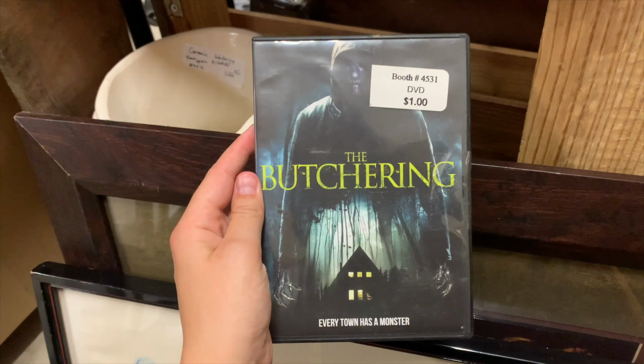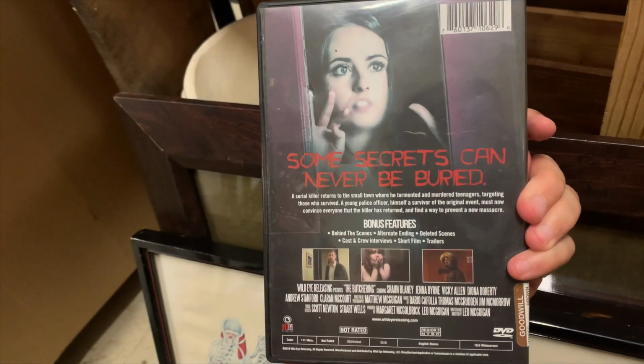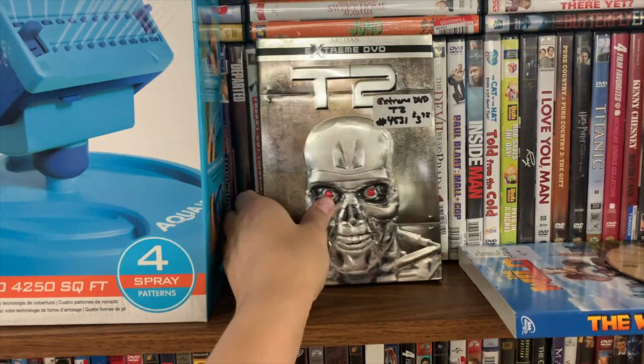Has anybody heard of this movie, The Butchering? I've never heard of it. It looks pretty low budget, but looks interesting. And this booth had a steel slipcase.